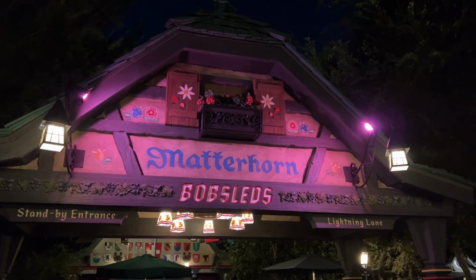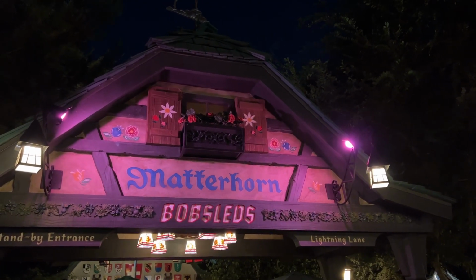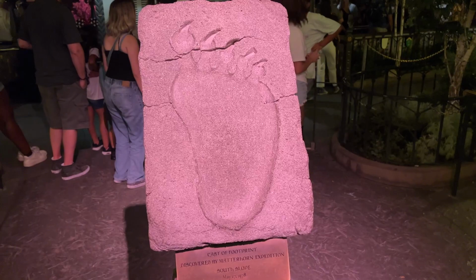Alrighty, it is time for Matterhorn Bobsleds. Yeah, I want to get some rides in before she closes down for refurbishment. I always love paying Harold a visit. Oh yeah, rows 4, 5, and 6, let's do this.